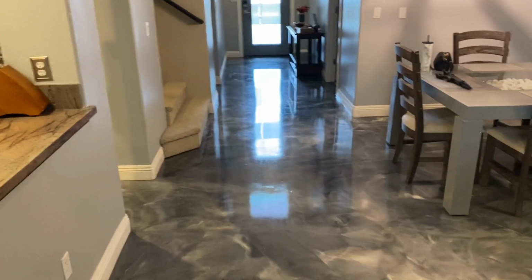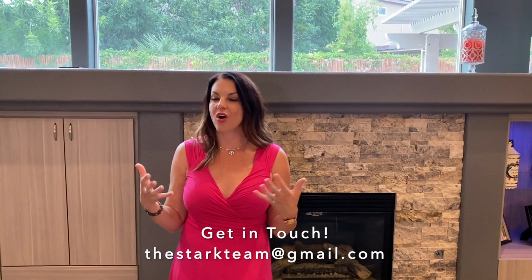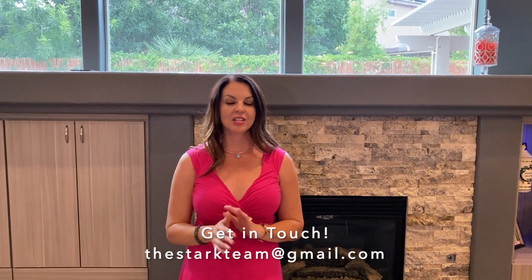Beautiful. I love the flooring in this house with this polished concrete. It's so easy to keep clean. And the other thing that I love about this home is it's so interesting. All the architecture and the vaulted ceilings and the niches and the double tray ceilings, it's just absolutely exquisite and a great value in today's market.